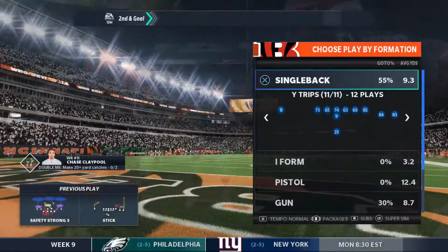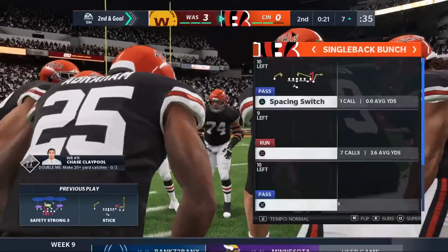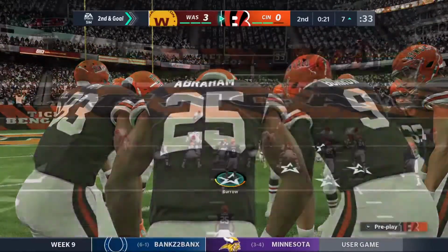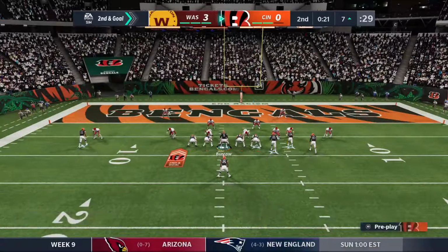Made the tackle. A pickup of 2. Brings up 2nd and goal at the 7-yard line. The line of scrimmage, the 7 now on 2nd and goal.